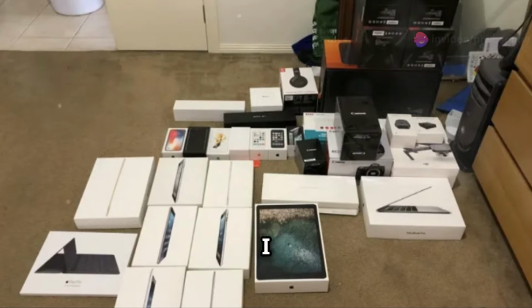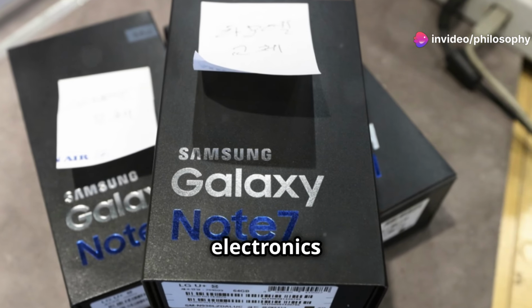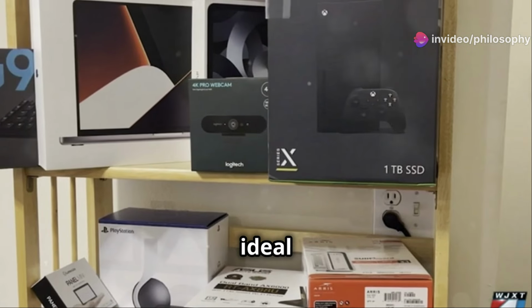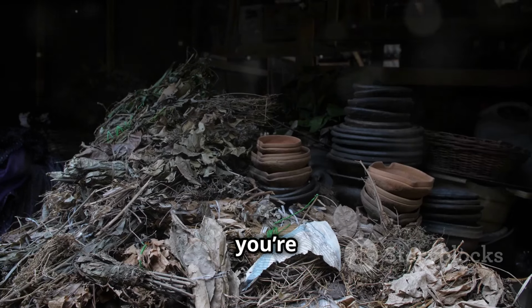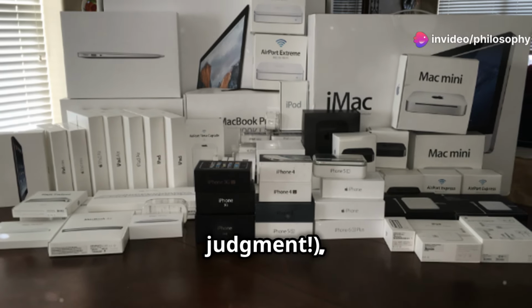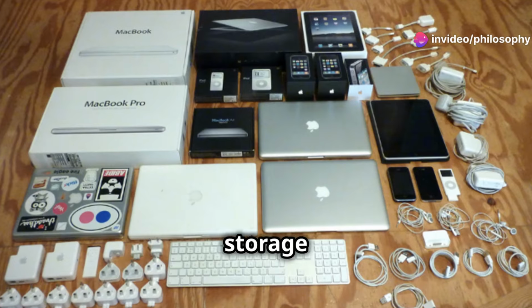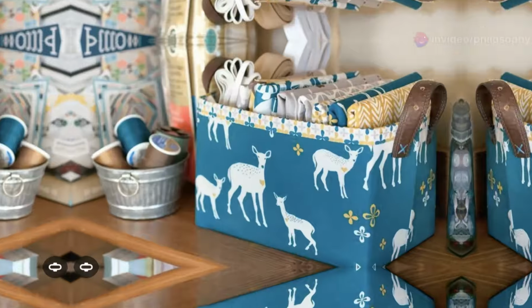Instead of plastic bins, I recommend using their original boxes. You know, those sturdy cardboard boxes electronics come in? They're actually ideal for storage because they're designed to cushion and protect those devices. If you're short on space, or if you've already tossed those original boxes, no judgment. Look for padded electronic storage bags or cases. They'll offer that extra layer of protection.